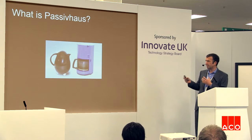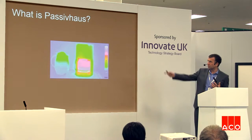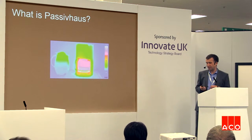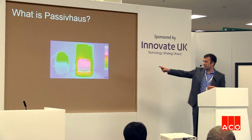So just a very simple illustration of Passive House. Two ways of keeping coffee warm. On the left-hand side, a well-sealed thermos flask. On the right-hand side, a filter system which requires constant energy to keep the coffee warm, as you can see in this thermal imaging camera. And Passive House really is that, the left-hand thermos flask. And actually, after a few hours, the right-hand coffee will taste pretty disgusting as well.